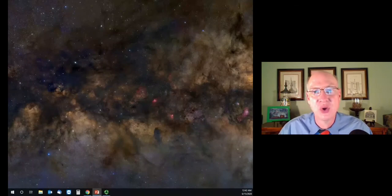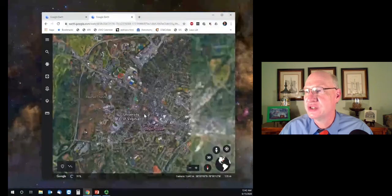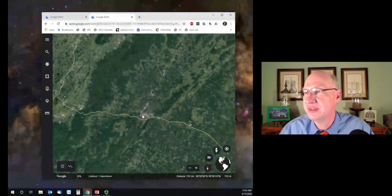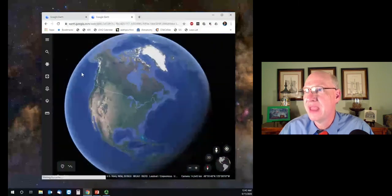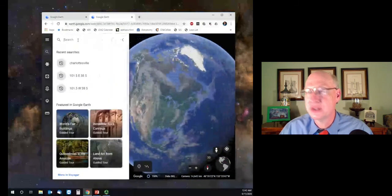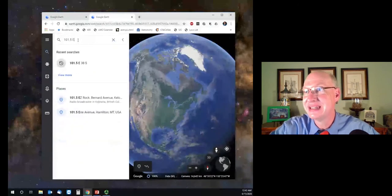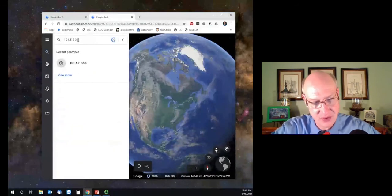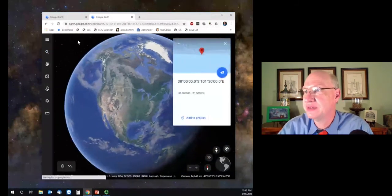And we can actually show that in Google Earth over here. So if I bring up Google Earth and I just zoom out a little bit from Charlottesville and zoom out to the east coast of the United States, and then I ask Google Earth to search on 101.5 degrees east, 38 degrees south, and see where I would come out.